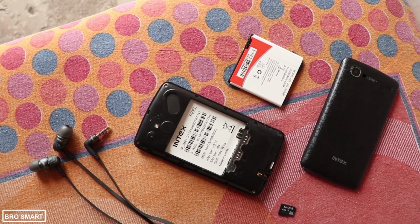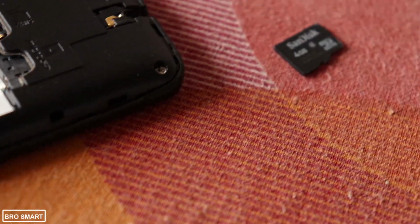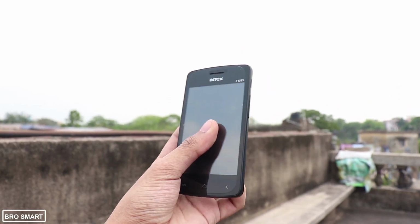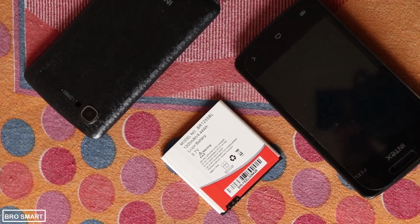Anyways, the phone supports dual SIM and a dedicated SD card slot. Recent smartphones like the Redmi Note 7 Pro or the Redmi Note 8 have hybrid SIM slots, which means you cannot use two SIMs and an SD card together. So yeah, that's why I prefer a dedicated SD card slot.